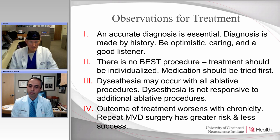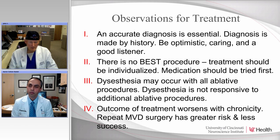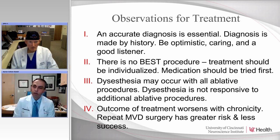And I know at the University of Indiana with Dr. Cohen, he does a lot of different procedures and can offer the patient virtually any type of technique, whatever is best needed for their type of pain and condition. So maybe we should talk a little bit about that, Dr. Cohen. I appreciate your thoughts on that topic or others.